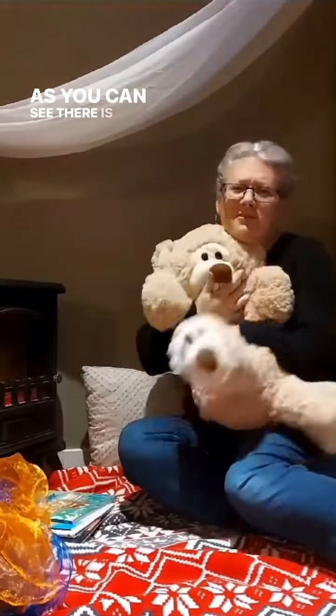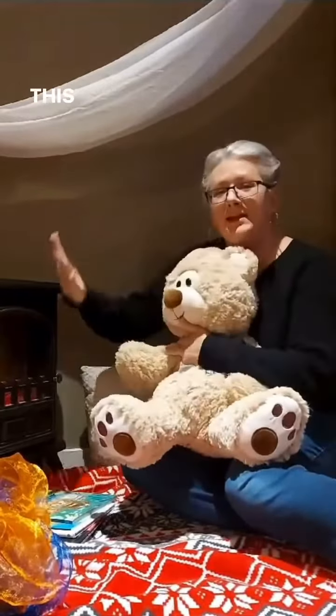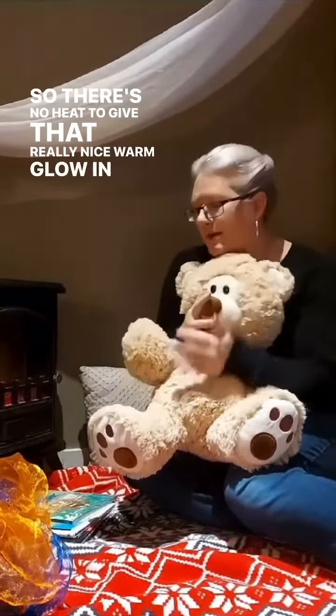As you can see, there's a big stuffy animal here that is so soft and plushy. I just want to squeeze it. We have some pillows here as well. This is a faux fireplace and they just have the lights on, so there's no heat, to give that really nice warm glow in this space.